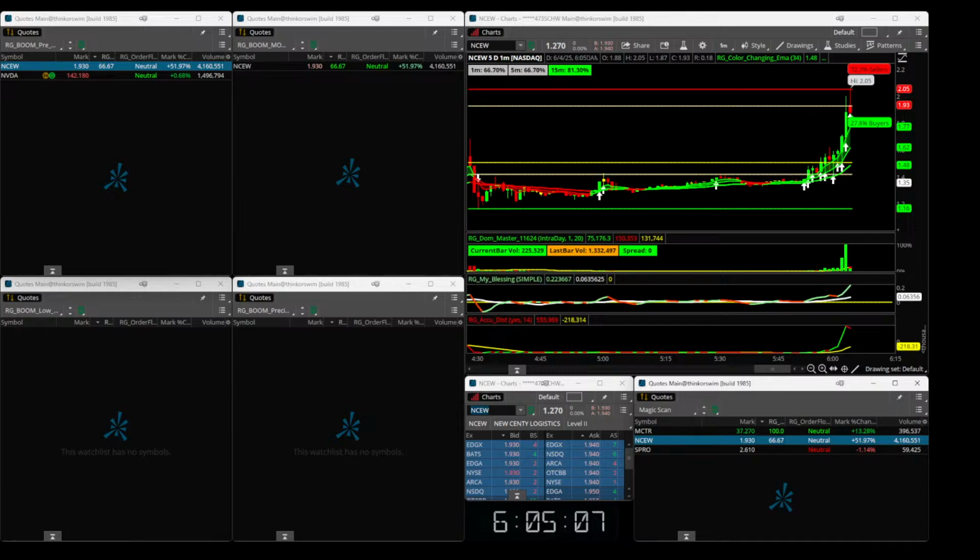Good job, Greg B. A spike up to 2.05. Must be a lot of sellers sitting up there. So be careful. It pulls back as soon as it spikes. Developing some tall wicks on the top. Those are sellers driving the price back down.